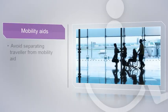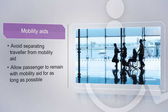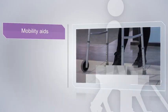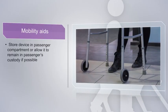In general, do your best to avoid separating the traveler from their mobility aid. Where facilities permit, allow the traveler to remain with and use their aid or device for as long as possible while moving within the terminal or until they reach their passenger seat. If space permits, store the device in the passenger compartment or allow it to remain in the passenger's custody during the voyage.